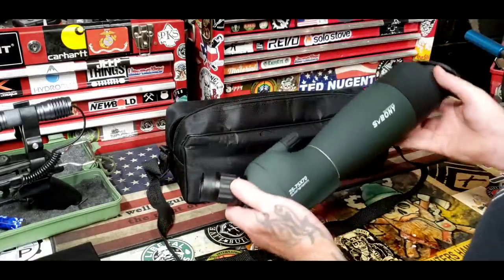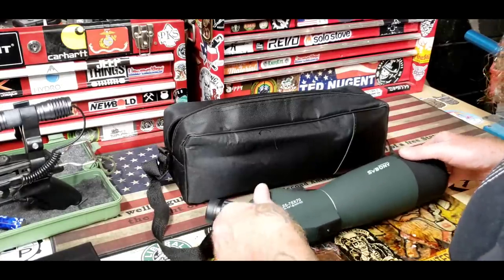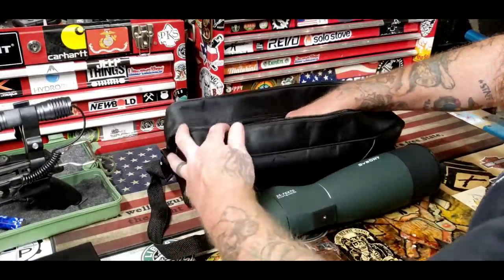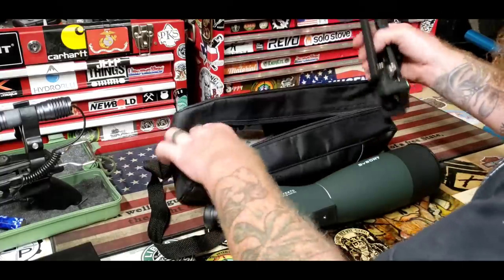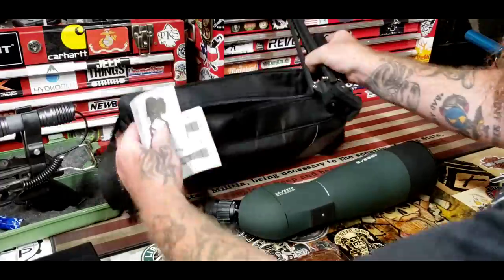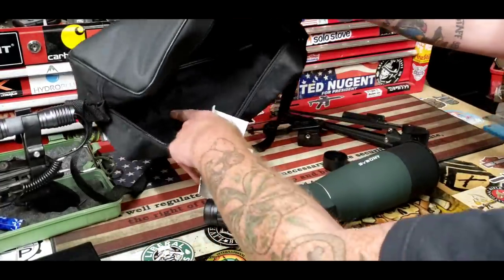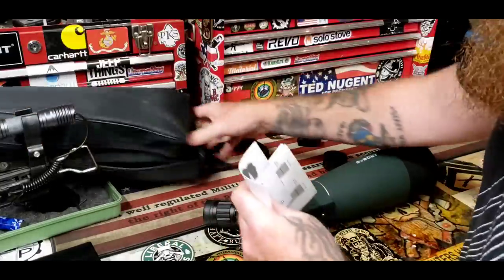Oop. There's your lens cap. Make sure you guys keep that on there. It's a 25x75-70. And this is a very soft, luxurious case. Look at that case. Got a nice furry inside there. Let's get that out of the way because it's kind of in the way of everything.